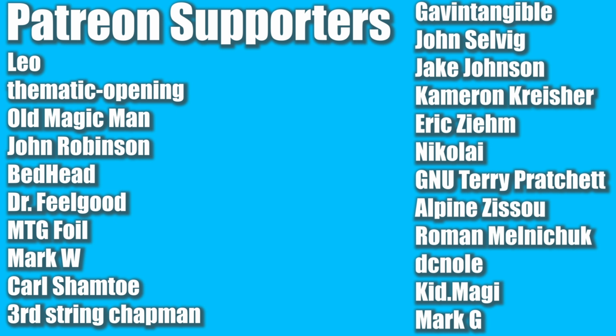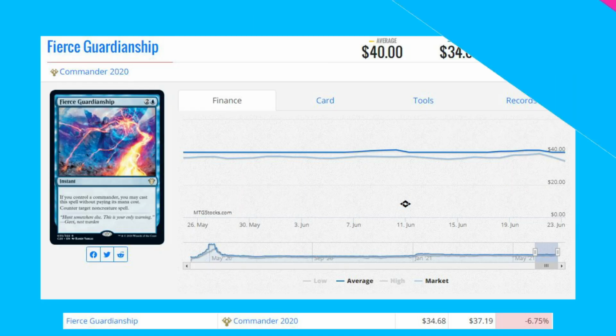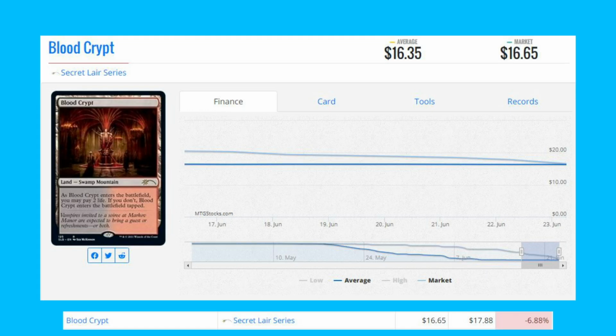Okay, let's jump into these movers. Starting the list off here today with Fierce Guardianship from Commander 2020. This rare is down 6.75% from 37.19 to 34.68. Blood Crypt, the Secret Lair version, down 6.88% from 17.88 to 16.65.